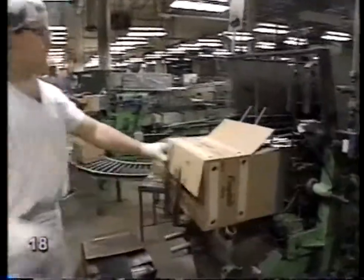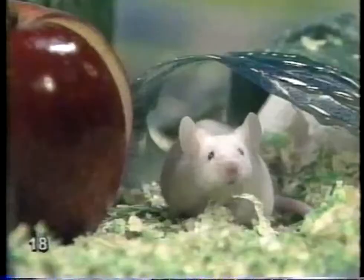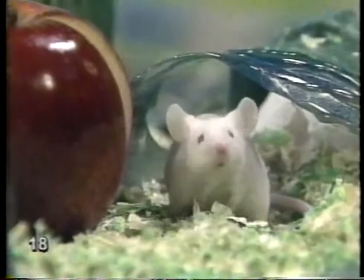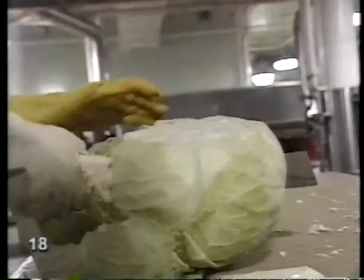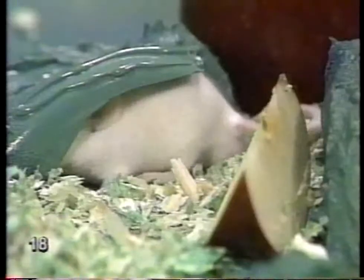This factory makes 1 million cans of soup a day. 1 million a day? How do they cut up enough vegetables? By starting early in the morning. The cabbages are first. Eek! That knife looks sharp.